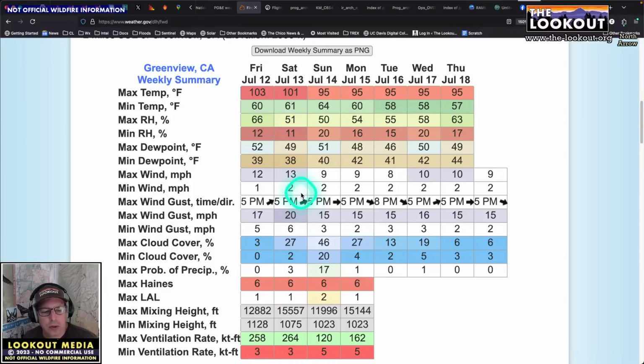Also, we've got here this Haines index, which is a metric for instability in the atmosphere, and it maxes out at 6. So when you see that you've got 6 for the next 3 days, it tells you that the atmosphere is going to be extremely unstable. And this ventilation rate here is a tool for prescribed fire people to tell you how well the smoke's going to move out. And the smoke's going to move out extremely well.